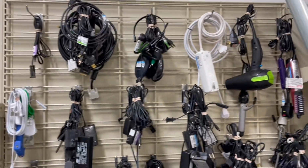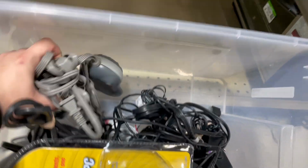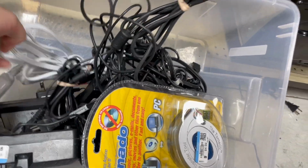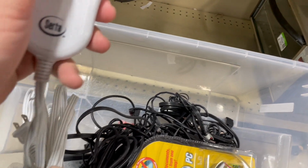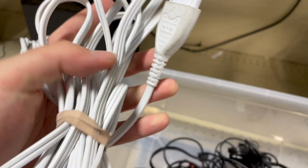Now moving on to these plugs over here, I do see that below there is this bin, and in this bin I do find some gold. I find these Sunbeam controllers for either a blanket or a bed, and there is another one over here which is a Serta control, but this one is priced a little bit too high, $7 on this. So the sale comps are going to be about $15 to $20, so just a little bit too high for it to be worth my while.